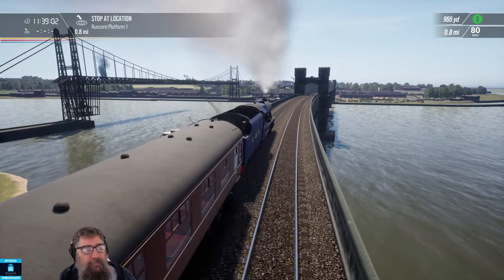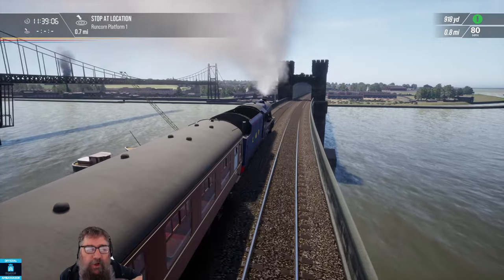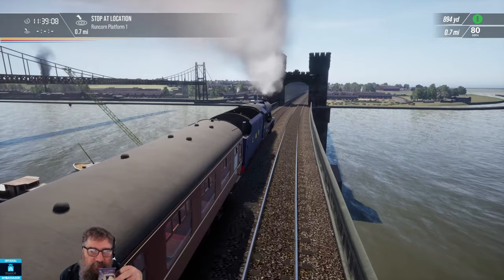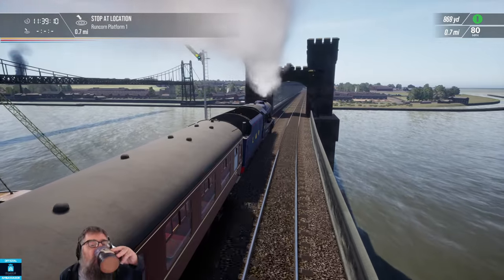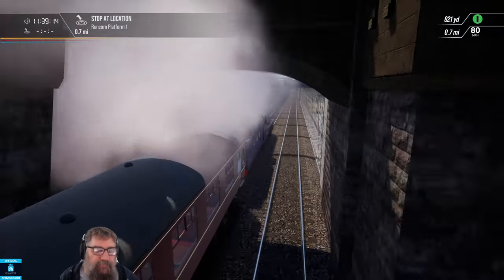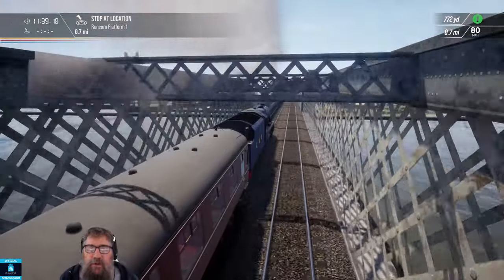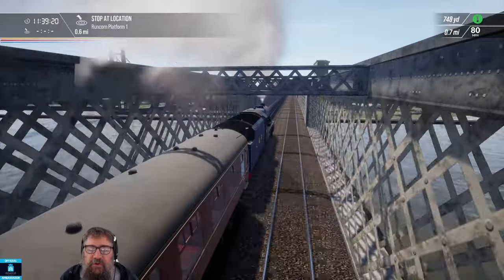Certainly not moving this time. It's actually a bit weird. I think the deck of the thing's too high. You wouldn't be able to drive on and off it. Oh, I'm glad there's no collision on these beams.